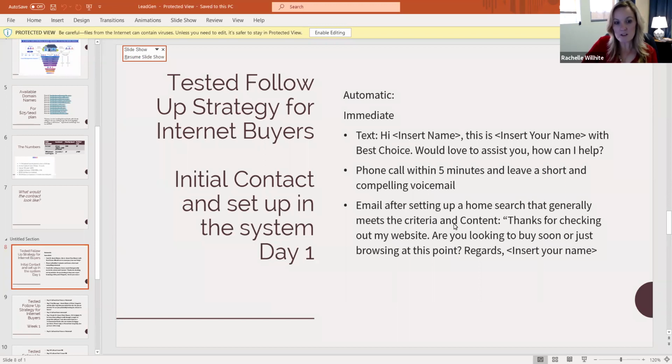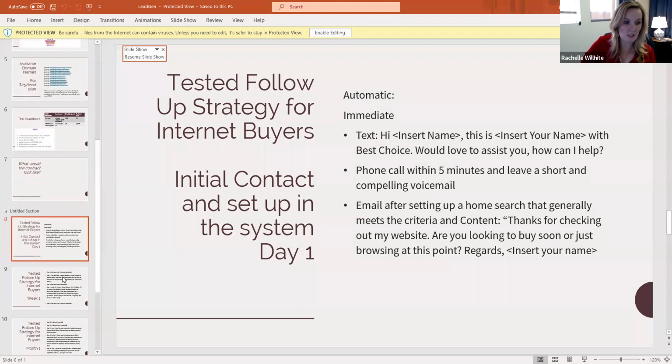We also, this is the email that we send. Thanks for checking out my website. Are you looking to buy soon or just browsing at this point? Regards, and then your name. That was what we sent out, and we had an excellent conversion.